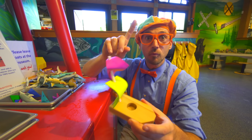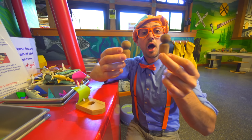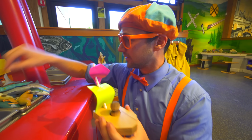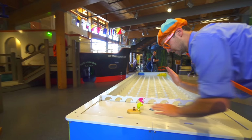But wait a second. We need a person inside. Do you want this one or this one? Let's do this one. Okay. How does that look? Whoa. It's so beautiful. That's funny. Okay, and then let's take a giant squid. Okay, now let's come over here and put the boat in the giant squid right here.